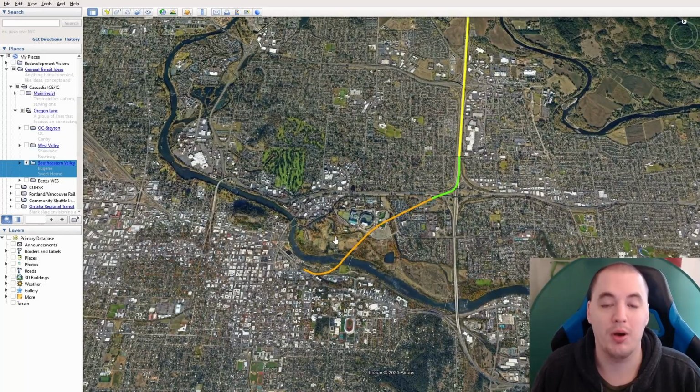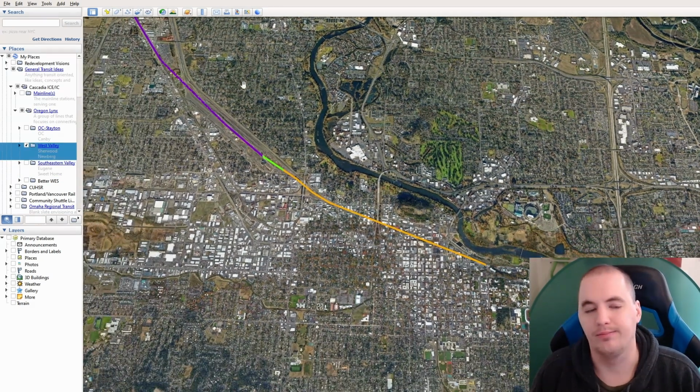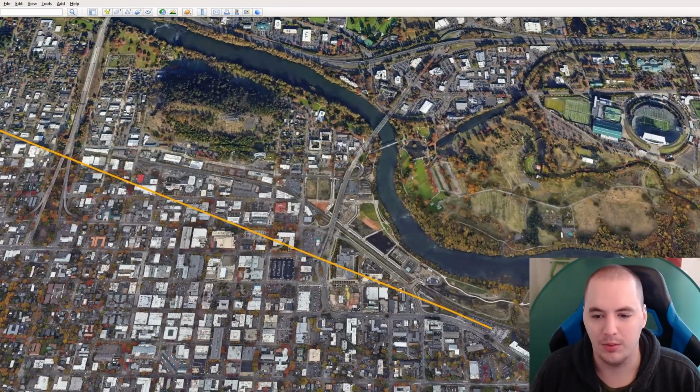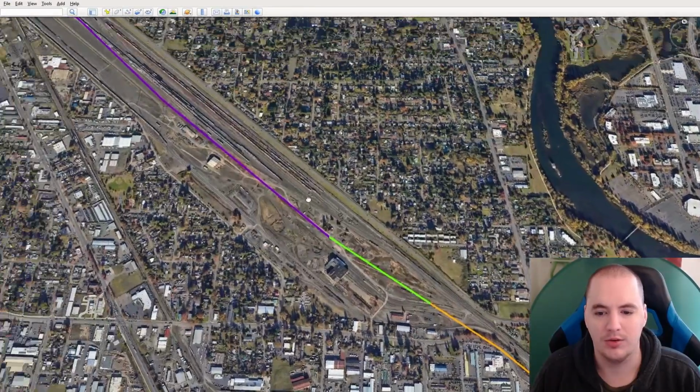And plus, therefore, you have multiple different lines and options to be able to access Autzen Stadium, which, again, I think is just intelligent. Let's do the West Valley line now. So this one's going to stop at this Eugene station, the downtown, if you will, or center Eugene station. And it's, of course, going to continue on underneath until it can transfer to a viaduct.